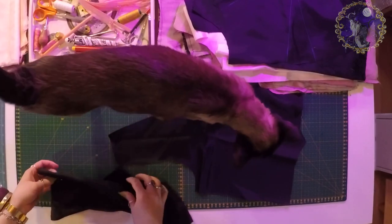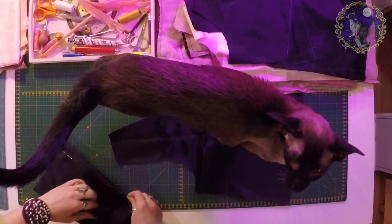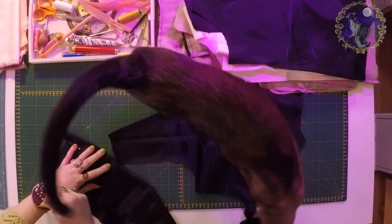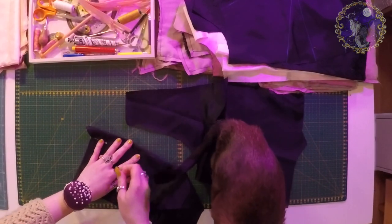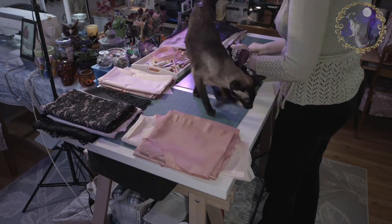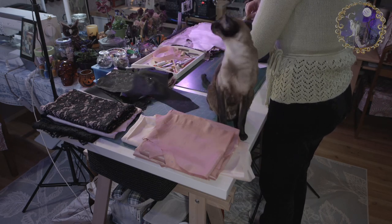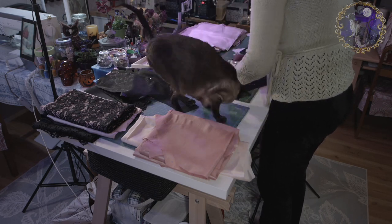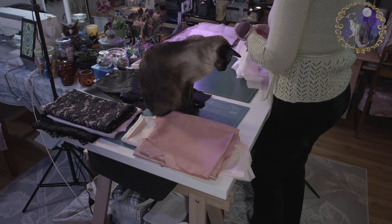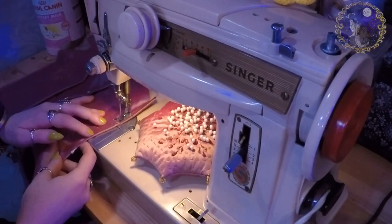Here I'm pinning the darts on some black fabric. So my cats are allowed into my sewing room, but I never leave pins or anything dangerous lying around. I always put all my pincushions away if I leave the room, and the threads go straight into the thread catcher. All my machines are always covered, so there are no threads exposed there either.